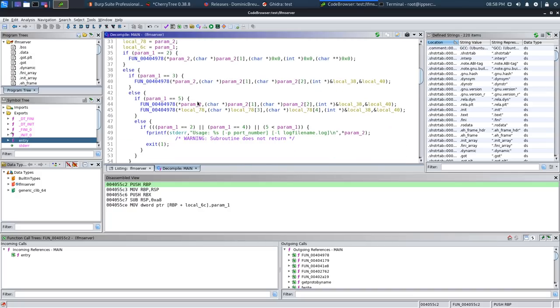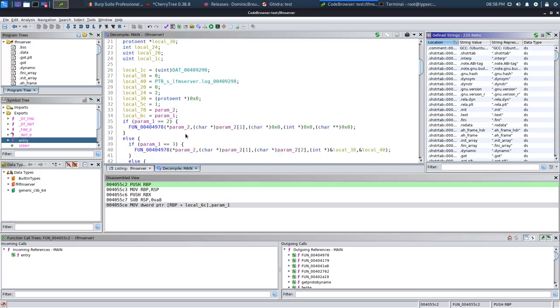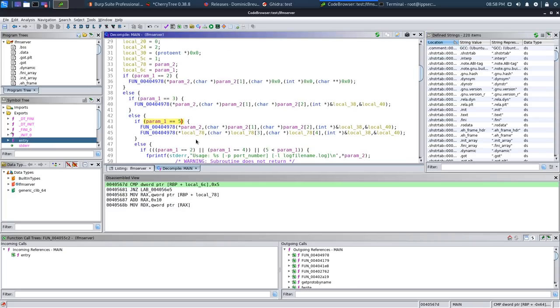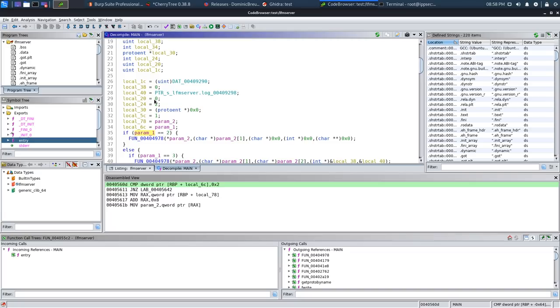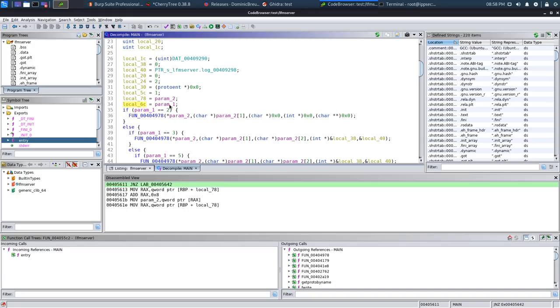And looking at the decompiled output, I have the disassembled view down here. And we also have defined strings. Let's see. What is this doing? Param 1 is equal to 2, 3, 5, and that's saying port number. So what is param 1? I'm guessing this is argc. So if it's 2, if it's 3, if it's 5, this is the count. And 2 would be like dash something space something. So that's why it's going up in twos.